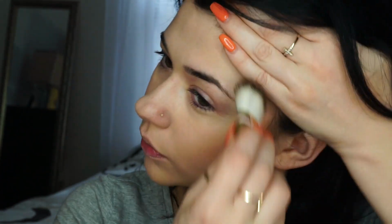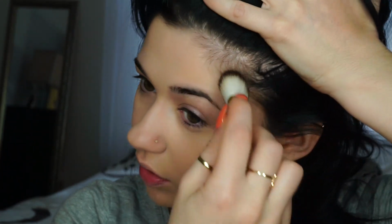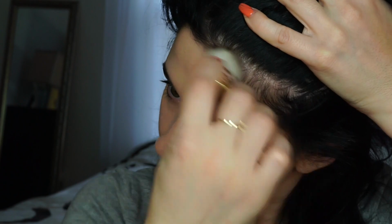You do want to start at your hairline when you apply the product because you want most of the product to be here. You don't want a lot of darkness right here. If you started right here, it would be too much darkness and then it wouldn't look right. This side of my face is really hard to contour because I have so much baby hair.